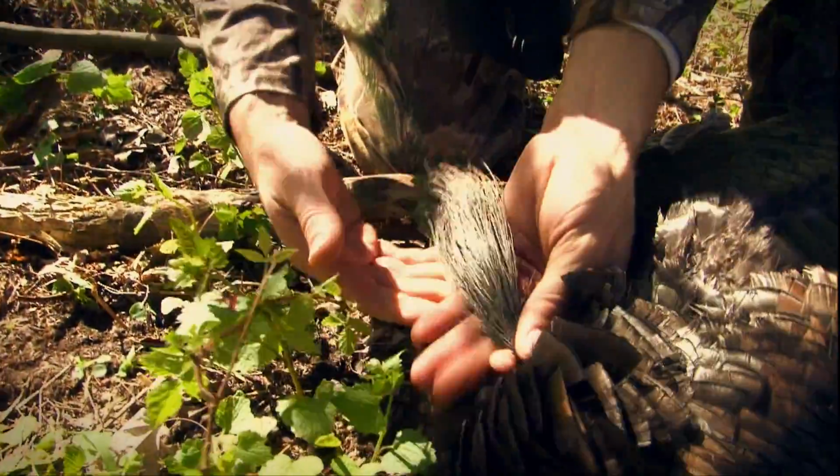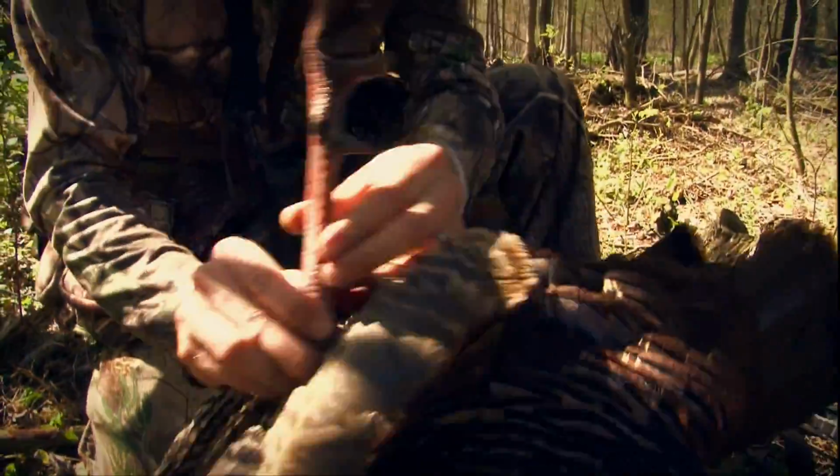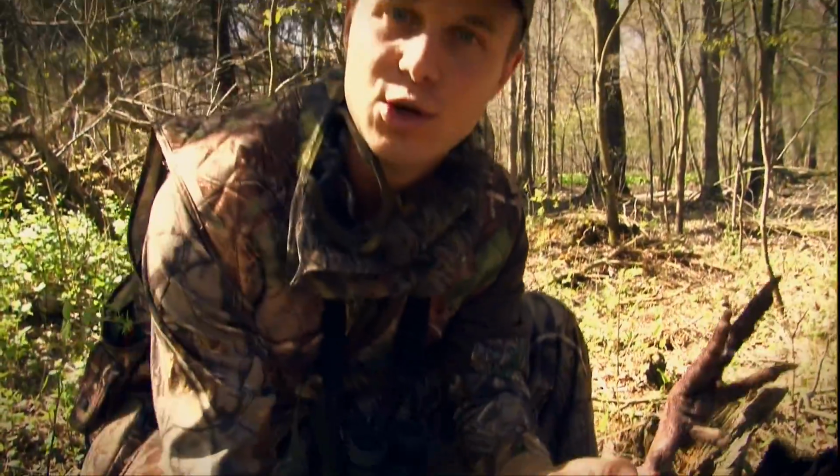The big beard, probably over 9 inches there. That is a nice beard. How about his spurs? Nice 3/4 inch spurs. This is a 2-year-old bird.